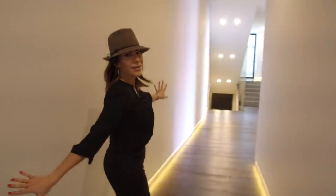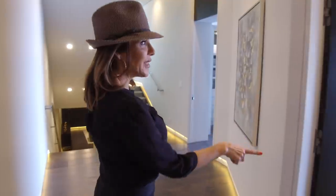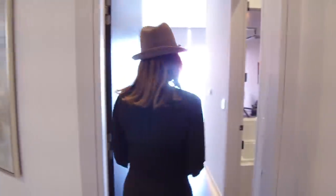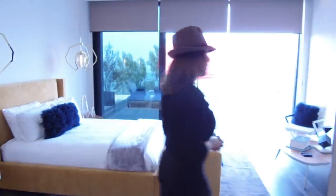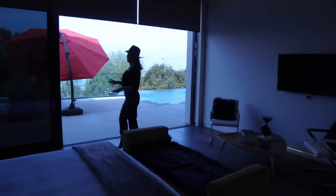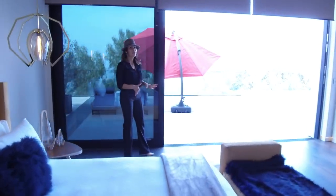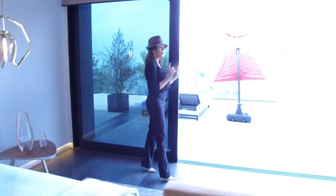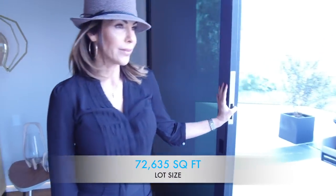Walking along our gallery style wall and hallway, you've got this bedroom. Again, another bedroom that is a duplicate of the one next to it, which is nice because if you're a family that has kids, no one will argue over which room is theirs. How pretty is this? Fleetwood doors, very high quality, high end. As I mentioned, the house is over 10,200 square feet. That's a big house. And the lot that we're on is about 72,000 plus square footage.